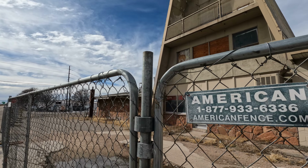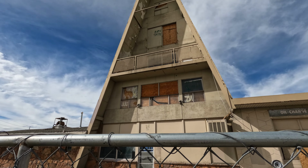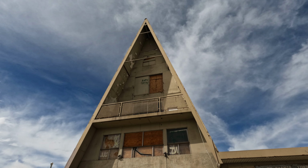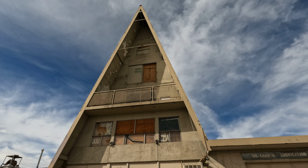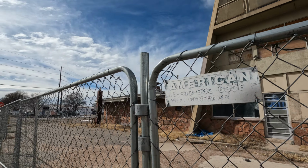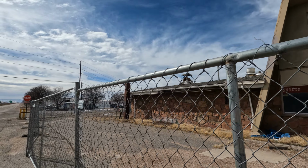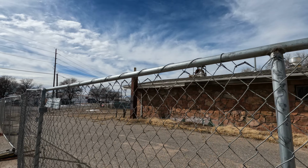I just want to come and film this old building before they tear it down. I think they're going to tear it down. A lot of people will remember this coming into Denver from I-76 and I-85.